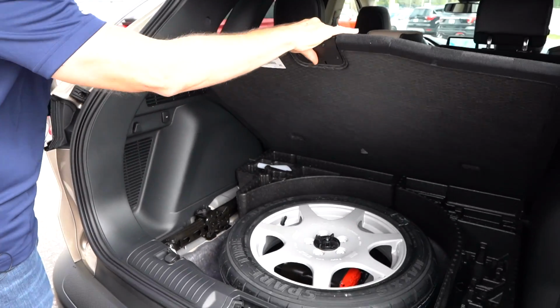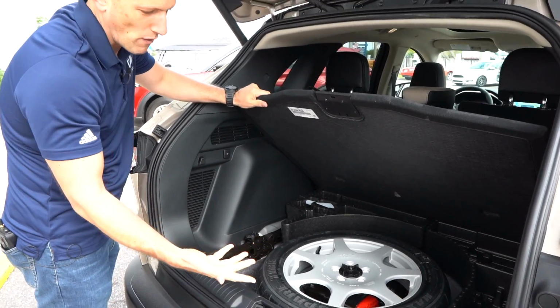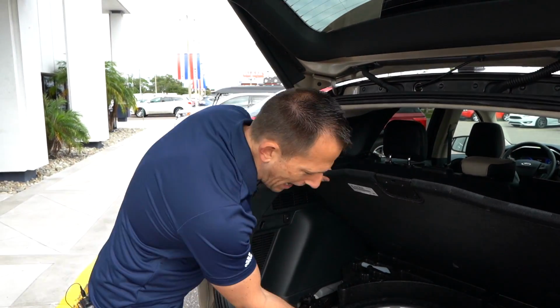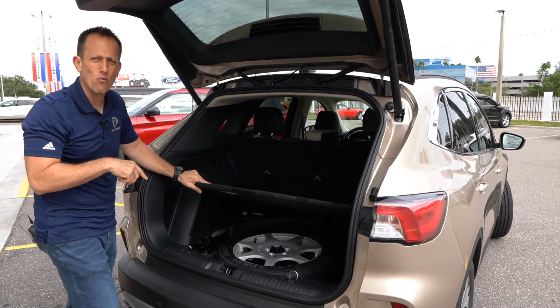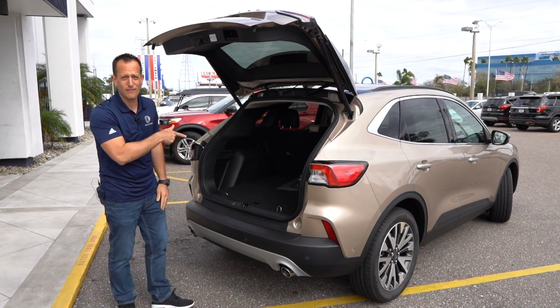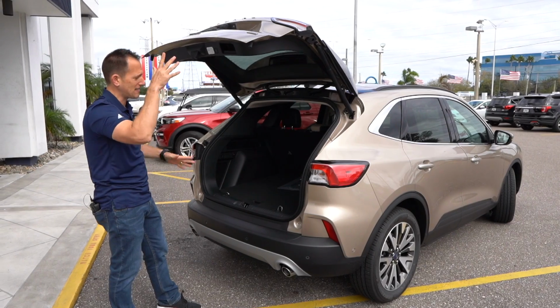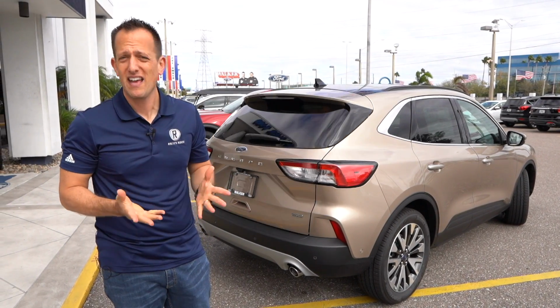We lift this up, there's your spare and some areas where you could hide things. If you're wondering, well, hey, where's the battery, Joe? They actually mount the battery in the back. It's all about weight distribution. They get that from racing, remember? So that's fascinating. So if you ever need a jump, don't look under the front, it's in the back. You press that, drops on down. Let's go ahead and take this hybrid for a spin and see how well it drives.